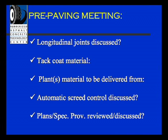Talk with the contractor about what tack material they're going to use. Are they going to use paving grade asphalt, or are they going to use emulsion? It can make a difference. Obviously, if you're going to use emulsion, it's going to have to break, which is going to take a while if you're out there on the job.